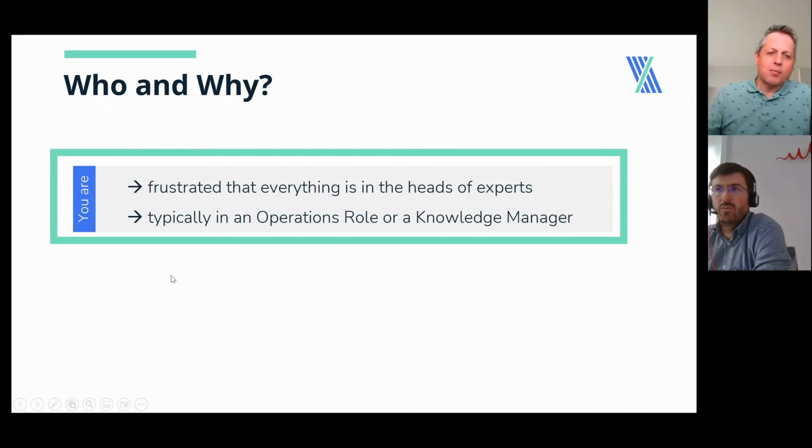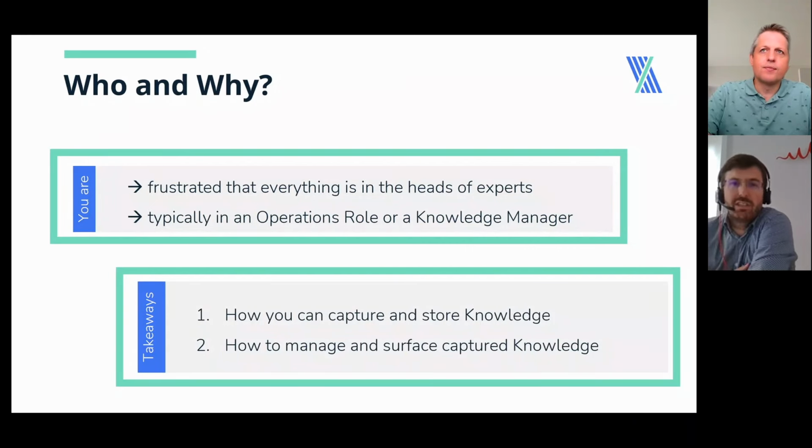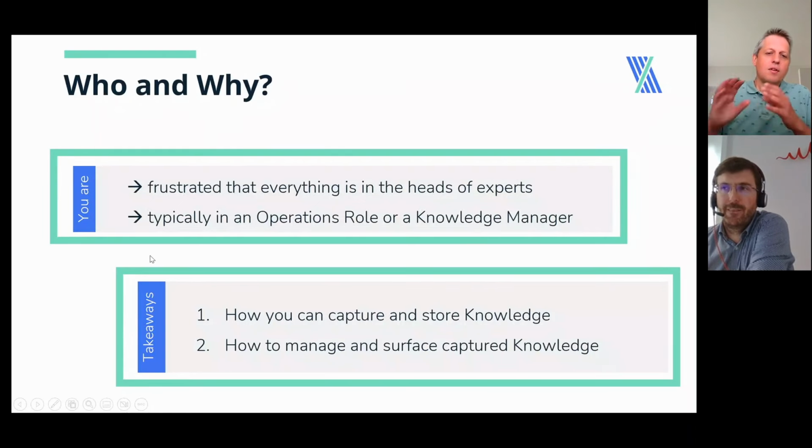And given that, what are going to be the takeaways from today? There's two areas that we're going to be covering. The first one being how you can capture and store knowledge from various different repositories across your organization. And then secondly, how you can manage and surface that knowledge so your employees can start benefiting and accessing that information. Okay, so that's great. I think that would be a great outcome from today.